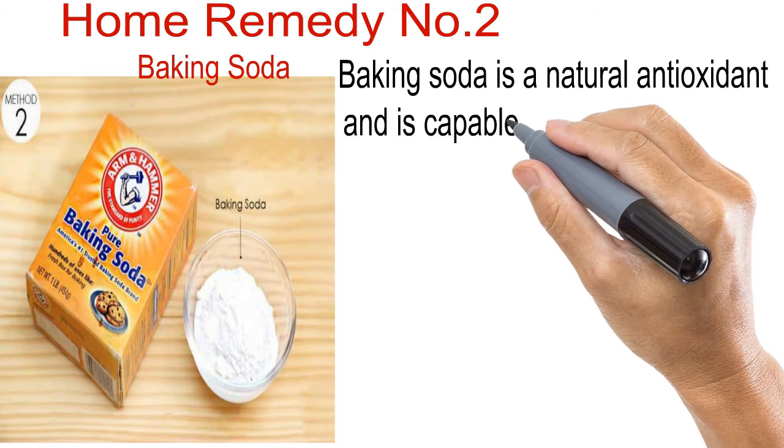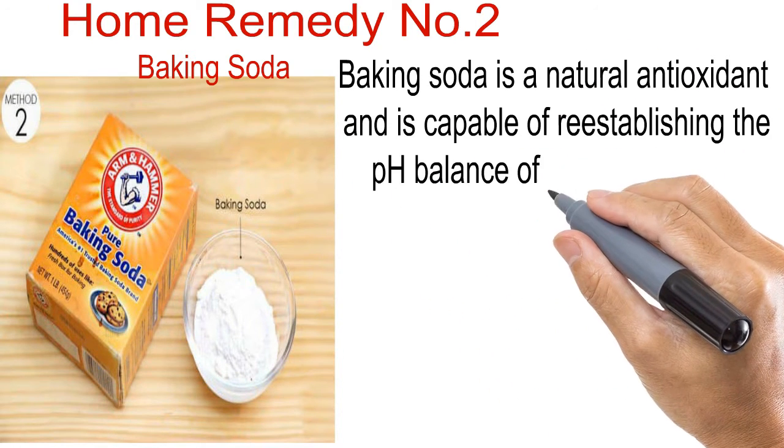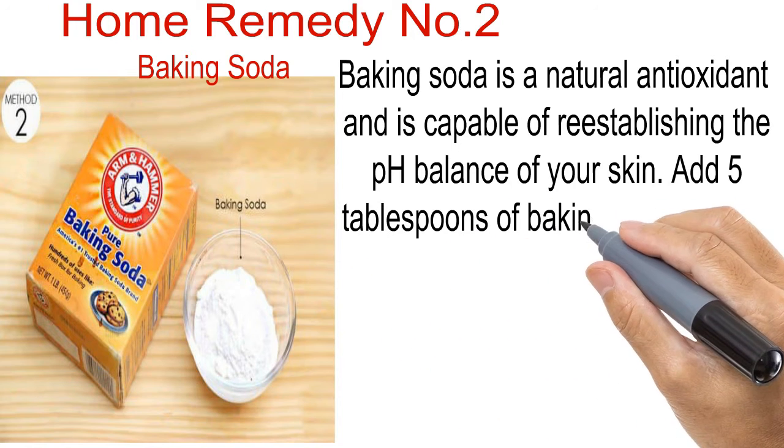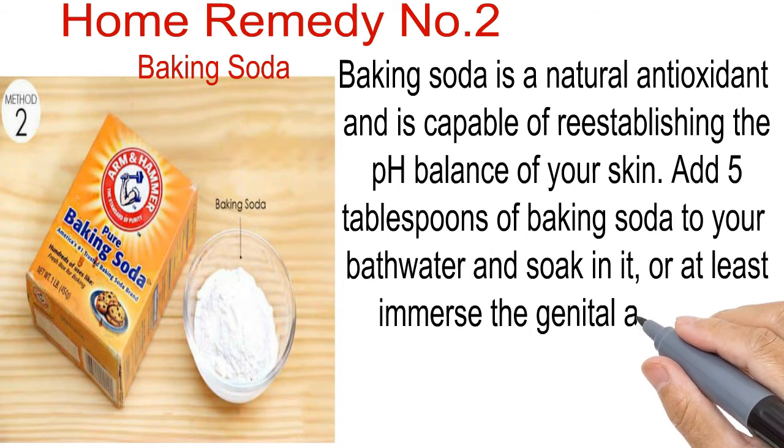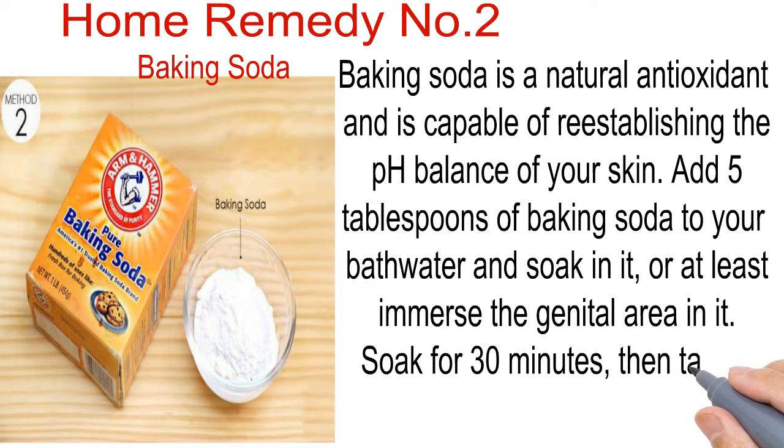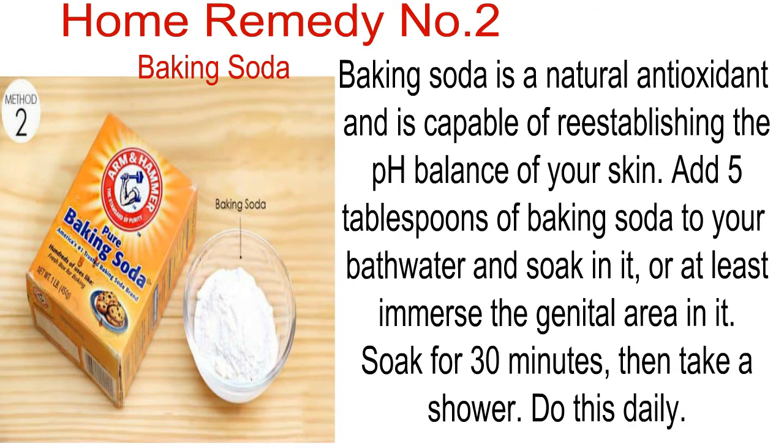Add baking soda to your bath water and soak, or at least immerse the affected area in it. Soak for 30 minutes, then take a shower.